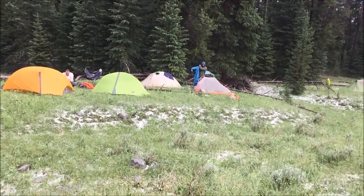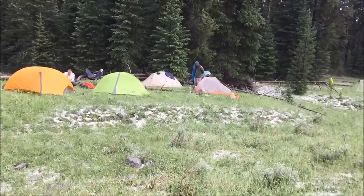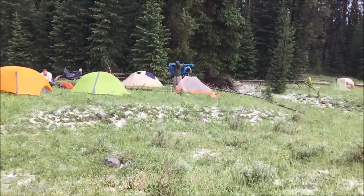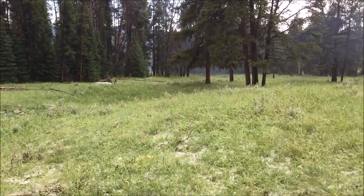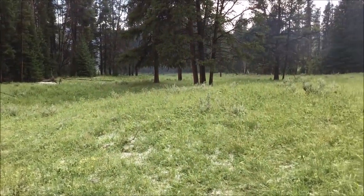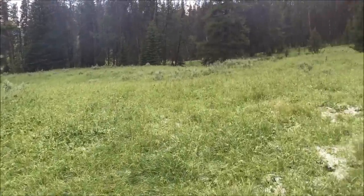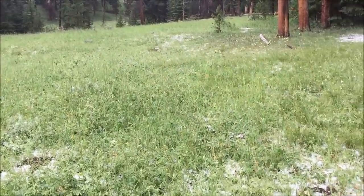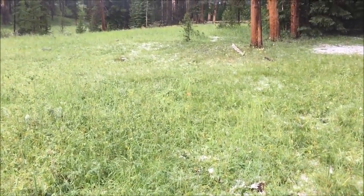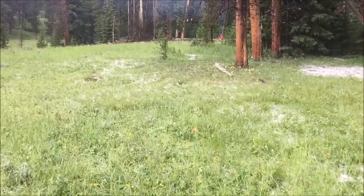All right, here's a little shot of camp. As it turns out, we have decided to stay. So this is the direction that we came from earlier in the day. And we ascended about 1,000 feet. Only made it just under 4 miles. That's the bad news. And the good news is that we're still on target, technically.